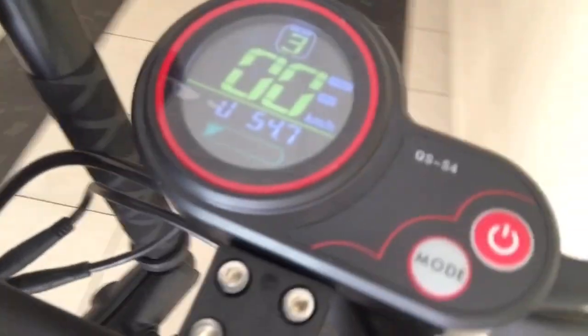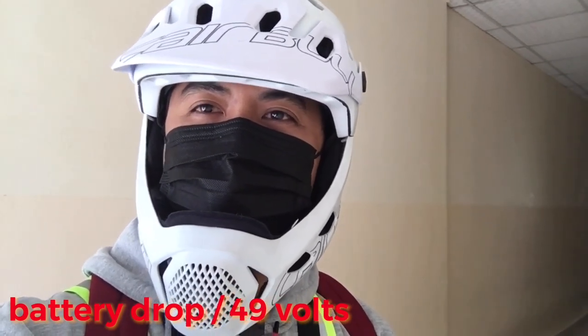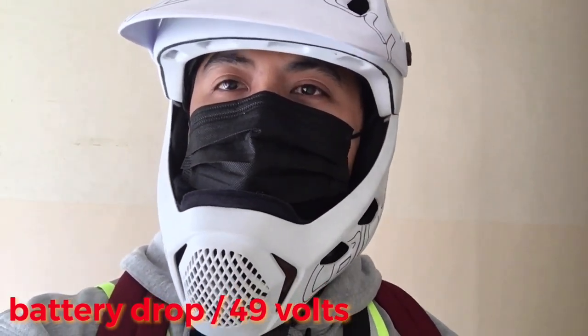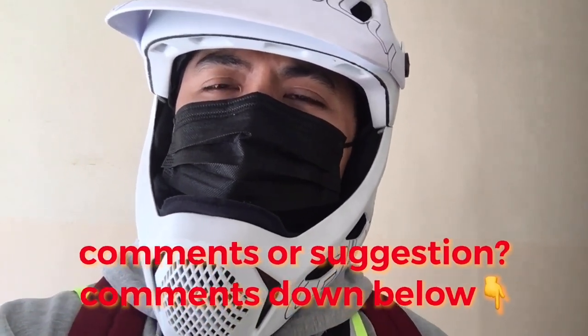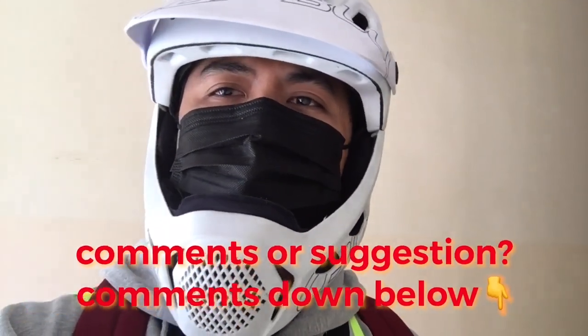So okay guys, my ride is done. I feel so tired. So far, my battery now is 54.7 volts, 61.9 kilometers with a timing of 2 hours and 55 minutes. I feel so tired guys, and my battery is still 54.8 volts. So I still have 5 volts remaining, but I didn't continue my riding because I feel so tired and I don't want to drain my battery, so that's the reason. And also my GoPro is low battery, that's why I'm recording on my mobile phone.